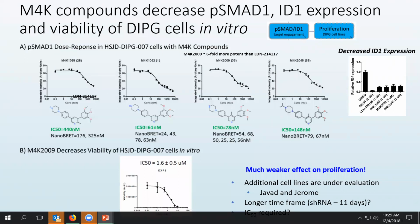This is the nanoBRET data. And so the data really aligns quite well with what we're generating in the nanoBRET assay. And then the ID1 expression is shown here, where relative to DMSO control, we're down to about 30% ID1 expression relative to what we see with DMSO. So we think that that's quite interesting, and this is at 1 micromolar.